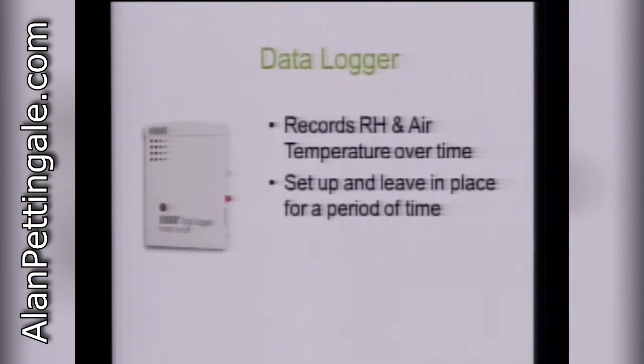Similar to that, we've got data loggers in the office, and we use this a lot to try to understand what's really happening. These are temperature and relative humidity meters that are battery powered, and sometimes you build them into a wall cavity and leave them there, and you can get the data out of them remotely, or you can put them in an attic or in different places in a stud cavity.